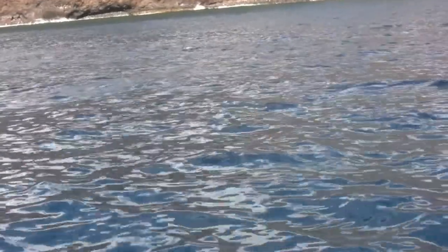A good one. Really worried that we wouldn't get to them, but then we actually did get some close. Aww, little guy. It's always very like, I don't care what I'm doing as long as I smack the water.